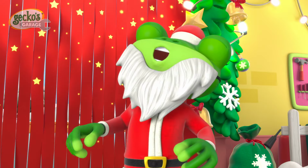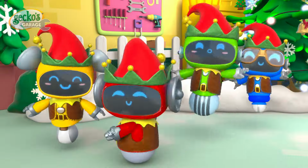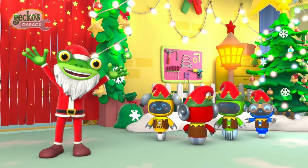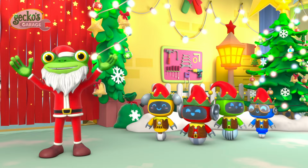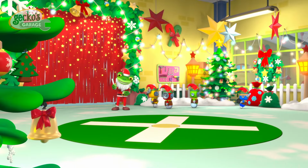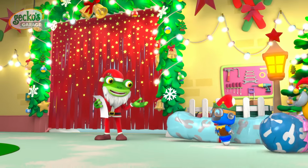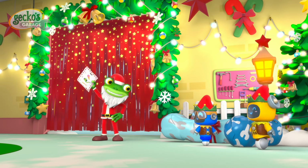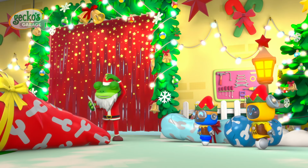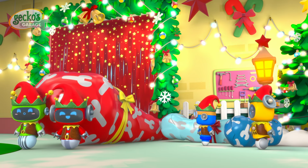Ho, ho, ho! Hello, everyone. Santa Gecko here with my elves. It's Christmas time, and Gecko's Garage has transformed into Gecko's Grotto. We have a list of festive fixes for some of our friends. Their presents are wrapped and ready for my merry mechanicals to fit them. Ah! Wrenches and reindeer, they're here. Get ready, everyone.